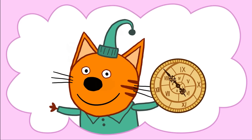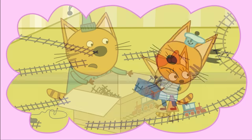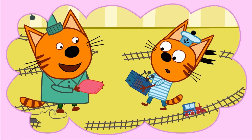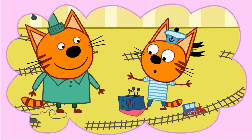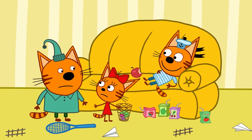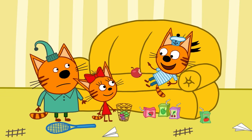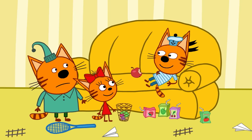If we had a time machine, we could use it to return to earlier and keep Cookie from hurting his paw. But there's no such thing as a time machine. I'm sure my paw will get better on its own, but not yet. Hey, I think some cartoons would really help.